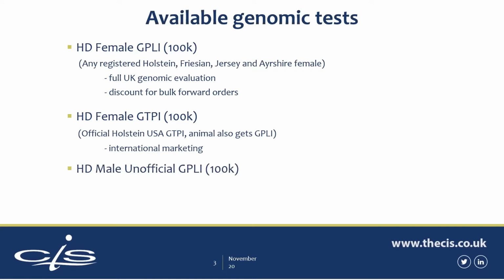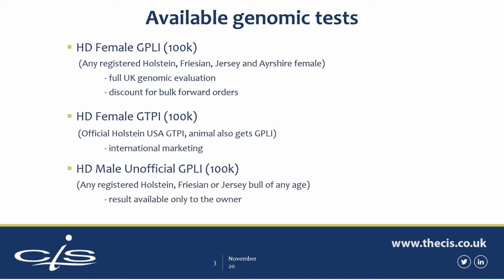For males, there is an equivalent male unofficial GPLI test. This is for any registered Holstein, Friesian or Jersey bull of any age. And this particular one, the results are available only to the owner. So the owner may use the results to sell the bull, but at this stage you can't sell semen from the bull using the result.